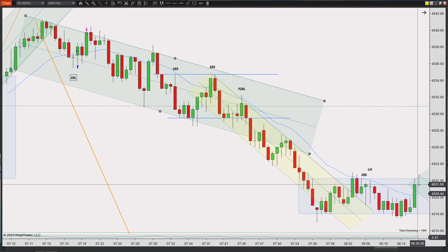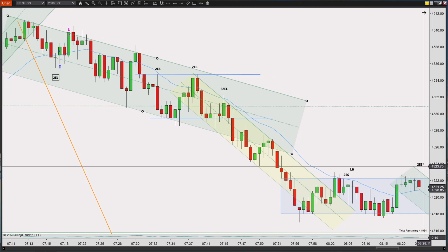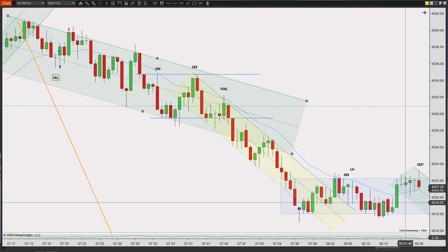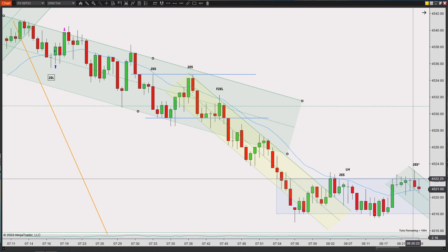The price looks like it falls into this range. It gets kind of congested here. I see a second entry short here setting up. It's actually a new low, first entry short. This is second entry short. I actually thought this was a pretty decent setup right here. It's a good signal bar, which is this guy.